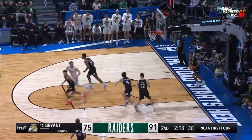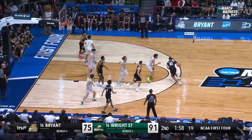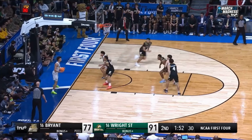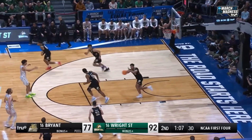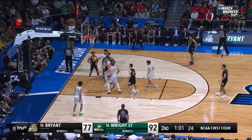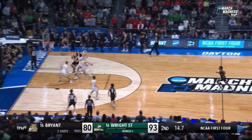Calvin's pull-up jumper is good. 10 for 24. If you would ask the coaching staff from Wright State, would they take that coming into this game? The answer would be yes. There's an answer there for Bryant, Hurtado. And he's going to be 1 point shy for the moment. 1:06 to play. And that's the one guy Arizona's not going to want to foul. No. And Kiss able to convert. Yep. Brailsford goes to the rim, and he's able to lay it in.